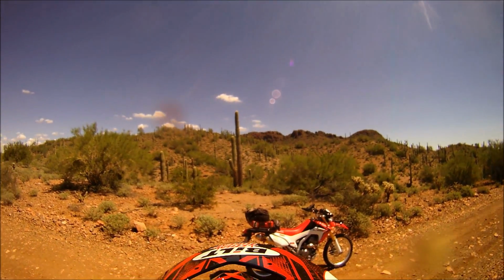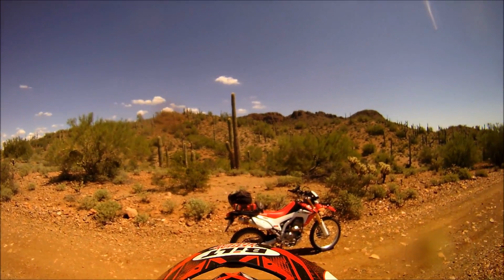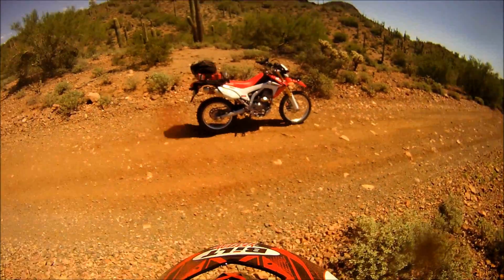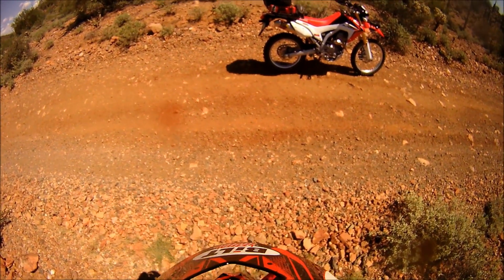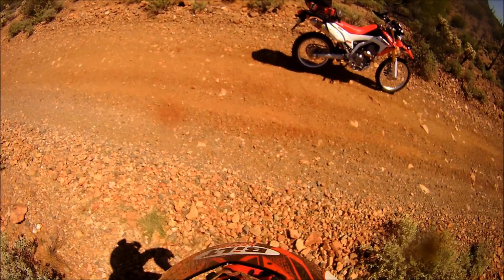Had to stop here and get a little picture. Enjoying a little stand of saguaros and a little rocky hill in the back there. Nice. Can't spend a day any better riding a little motorcycle in the desert.